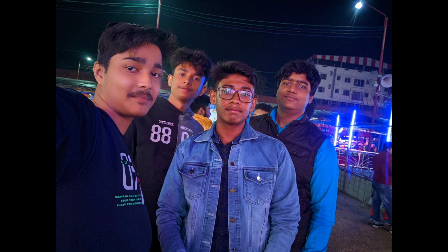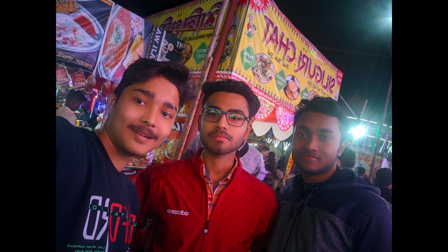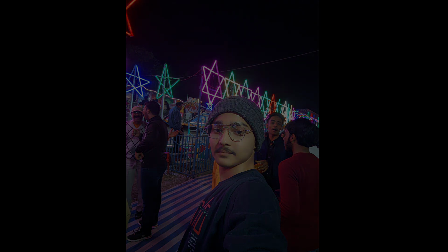So guys, as you can see, the night photos are really good, the colors and the contrast are really well balanced, and there is not a single grain in the image. The brightness is really very well balanced. So I think you got an idea of how the night selfies look when you are using this camera.